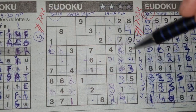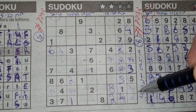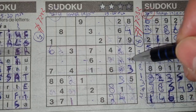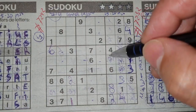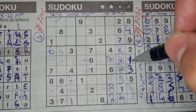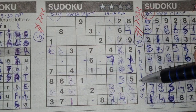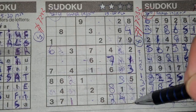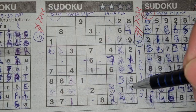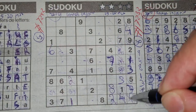7, 1, well, in this column, we need a 1. Well, we have a 1 in this big square. So no 1 in these 2 boxes. 1 box left for the 1 should be here. 1 box left. I've eliminated the 7 here. So the 7 should be there. 2 numbers left in the last column, a 6 is missing and a 7 is missing. 6 and a 7, 6 and a 7. We have a 7 in the last row, no 7 there. 7 should be here. 6 goes there.